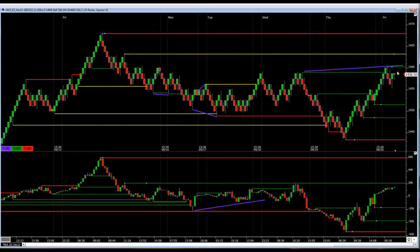So overhead resistance right now, we have a little bit of short inventory holding off the 1460s. And then the next real area of held inventory is up here as we get up to the 1468s. A couple new levels of long inventory just below current trading price, and then our lowest held off the 1443s. And that is the situation in the ES.